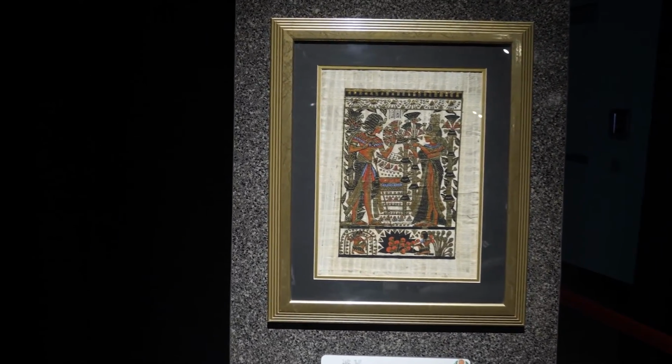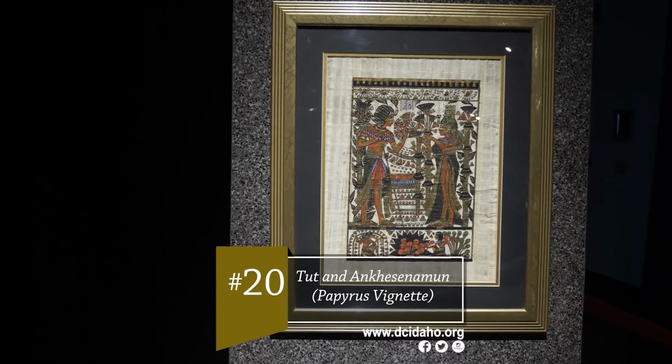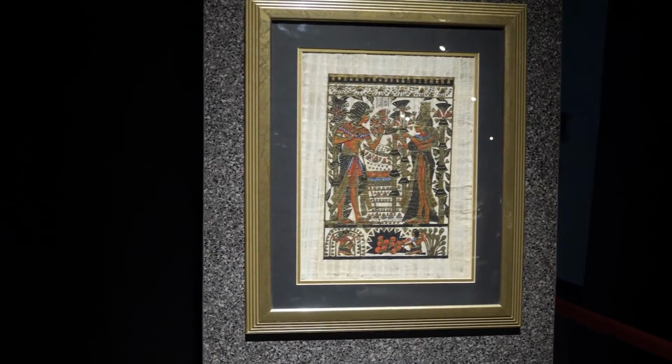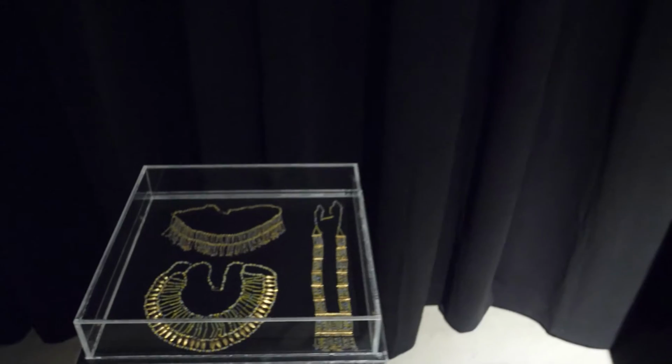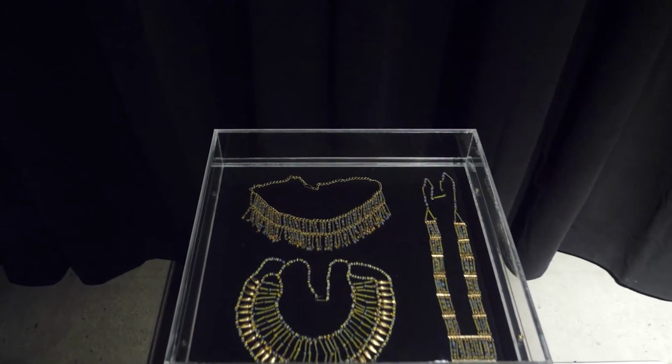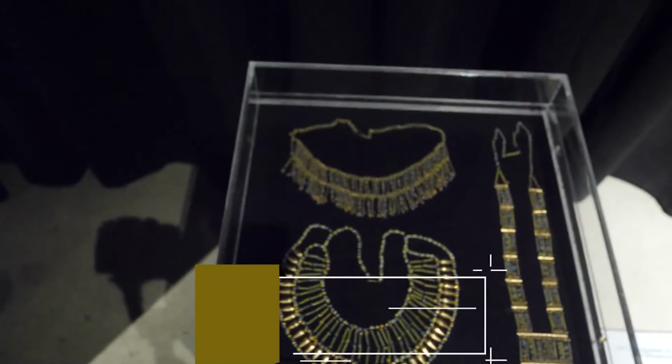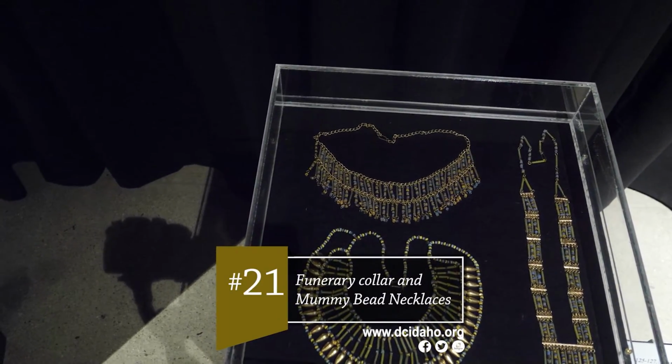This papyrus vignette shows King Tut and his wife Ankhesenamun strolling in an arbor of floral columns, offering bouquets of lotus and papyrus decorated with mandrake, likely a wedding image. This Egyptian funerary collar and mummy bead necklace is made of green faience, ceramic beads, and gold, plated for burial ceremony.